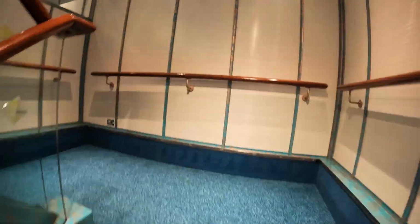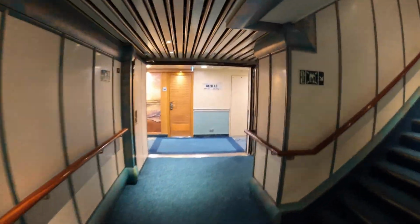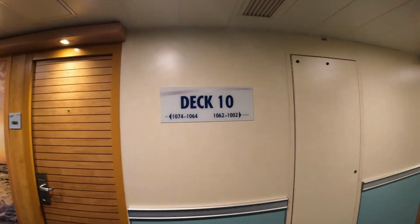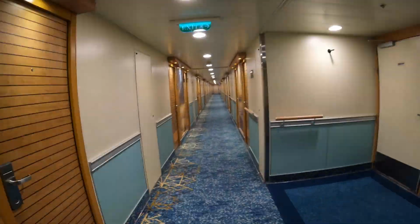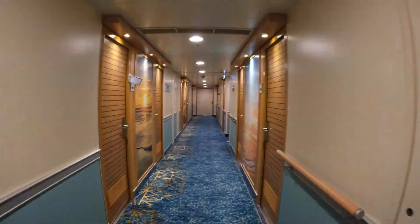As we head forward, we're going to head up one more deck. This is going to be Panorama Deck, and right now I'm showing you a little secret spot. So if you go to either side of the ship on deck 10 forward and head all the way forward, you're going to see a big door. Yes, that big door that guy did not come out of. This one looks like a door you shouldn't go through. It's okay, go through it, trust me.